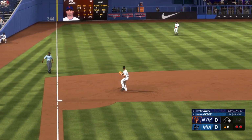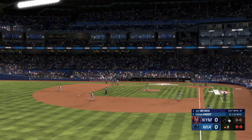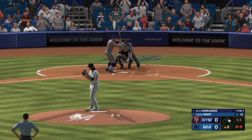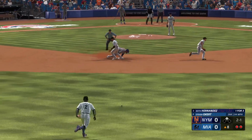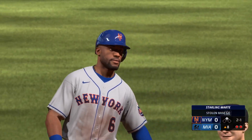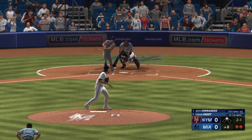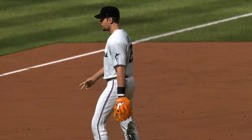Line drive, caught. Now back to first baseman, Hernandez. So up next for New York, Keith Hernandez. You know, this is kind of a tough matchup as a left-handed hitter facing a left-handed pitcher. What you tell yourself is, I want to stay square to the plate. Here comes the pitch. There goes the runner from first. And the throw gets away. Two outs and one in scoring position. That one the other way. On to O'Neill. Third out, and that ends the frame.